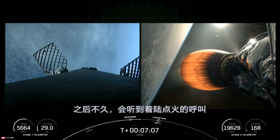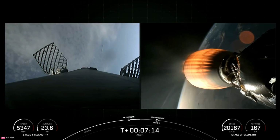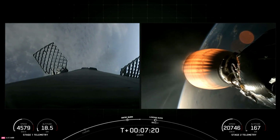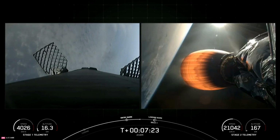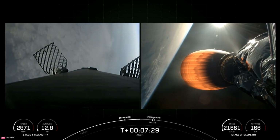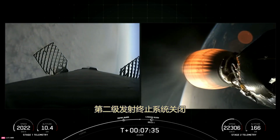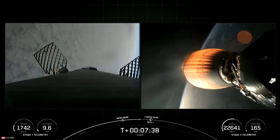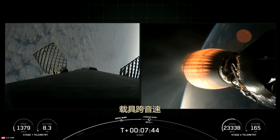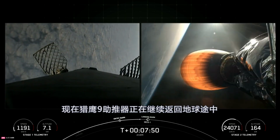Shortly after that, we'll hear the call out for the landing burn, which is the final burn of the Falcon 9 booster. Stage 1 FTS is saved. Good callouts from Mission Control as first stage continues back toward Earth. Stage 2 FTS is saved. Stage 2 is in terminal guidance. Good callouts from Stage 1 transonic. From Mission Control, and with that last one, we know that Falcon 9 continues on its way back to Earth.